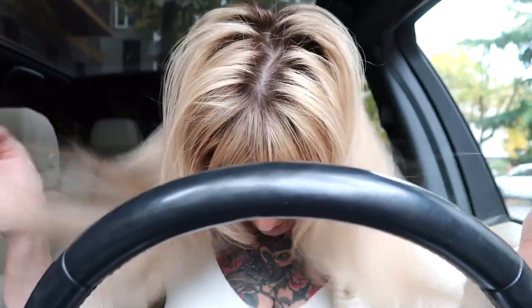Brows are done. So this is just with the tint, but it's nice. They're darkened and they're gonna lighten up a little bit over time. But I am actually going to meet Nicole for coffee and lunch at a place called Till Dawn in West Seattle. And that's gonna be it.